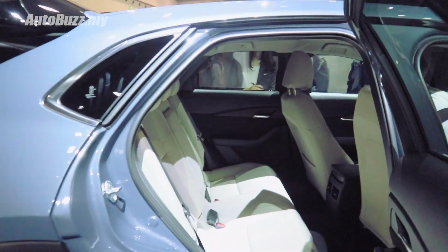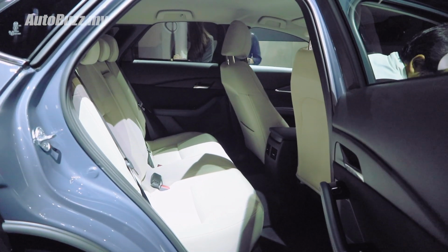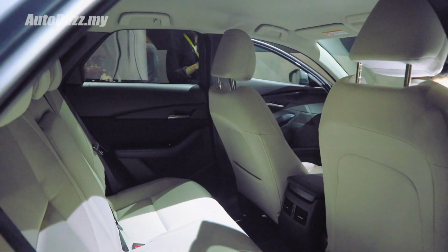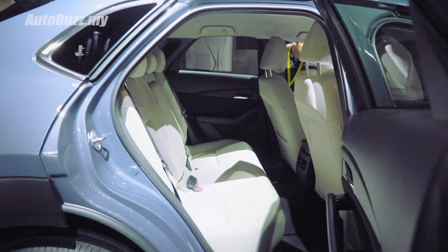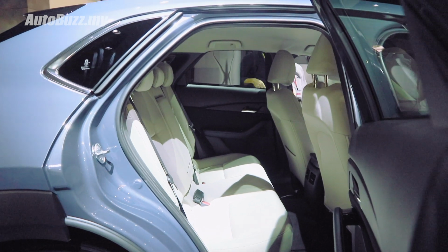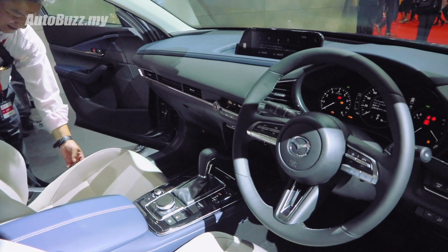Let me show you what the interior is like. Leg room, knee room. Things that you guys always emphasize and prioritize. Seems adequate. I can tell already. The seats look quite upright. But hey, let's check out the cockpit. Signature Mazda.